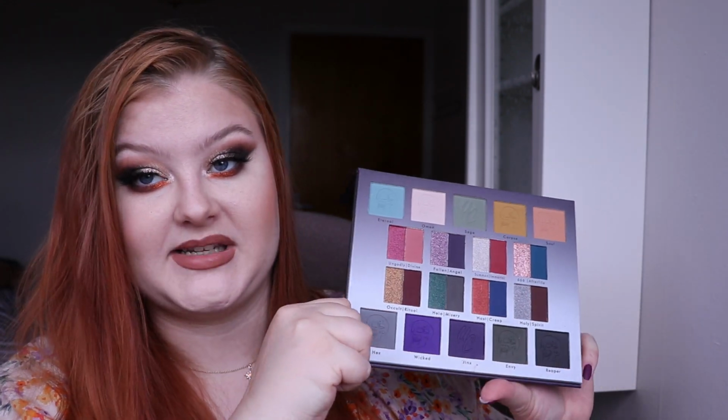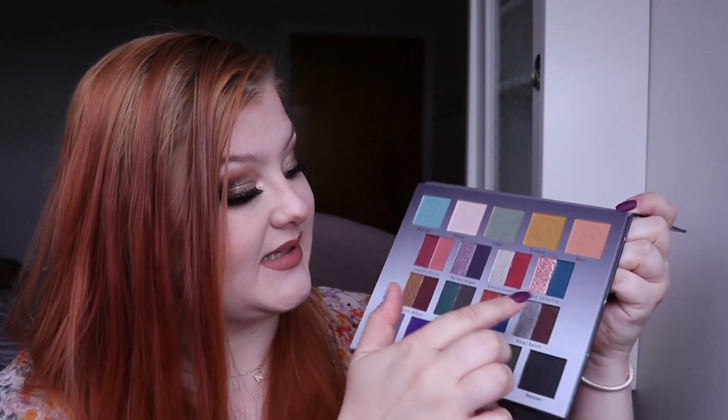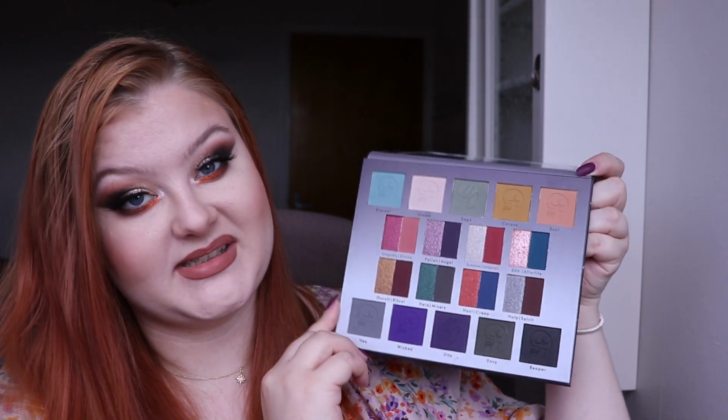And just to make sure I have enough mattes, I actually brought this palette, which I still haven't used. It's the Wicked palette from Unicorn Cosmetics, and it looks like this on the inside, so you do have quite a lot of different shades in here. You have quite a lot of mattes. You have all of these mattes, all of these mattes, and then you have some mattes and shimmers in the middle here.